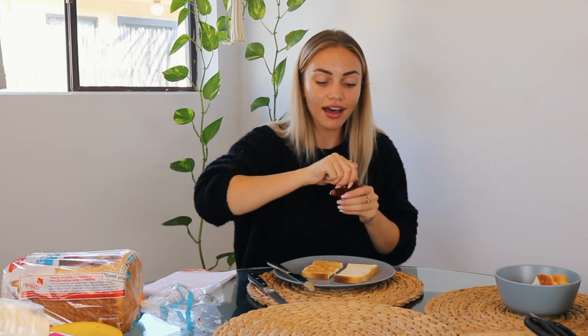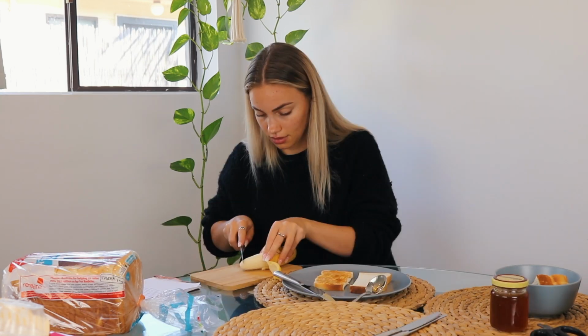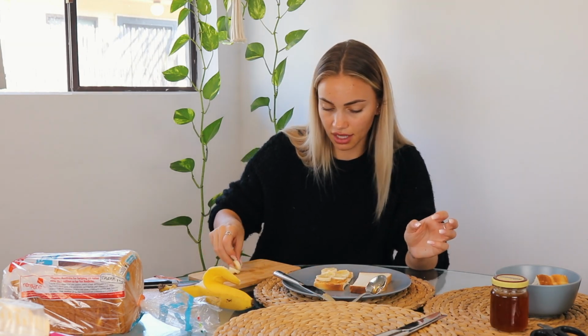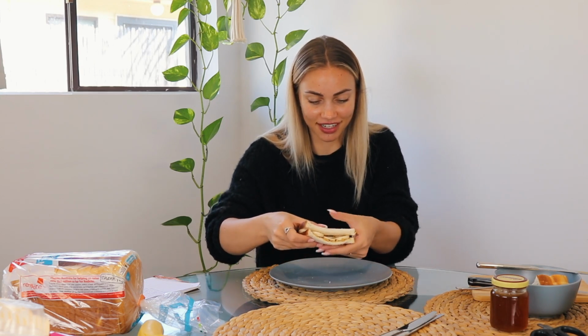Look at me go. The honey that I've got is actually fresh from Ben's parents' property. They have beehives and they get fresh honey from their bees, so that's why it's in this random little jar, and it's like the purest form of honey ever. So, all right, I'm just drizzling a little bit of honey on there. I feel like this is gonna be really nice. Just seeing it come together, I'm like, yum. All right, let's give this a try.